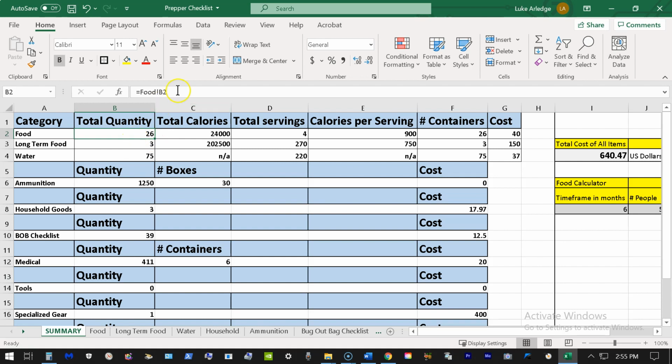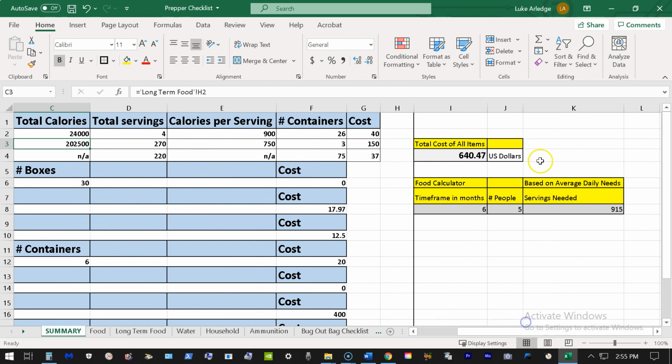And you can see when I click on it, the formulas that are up here. So it's linked to other parts of the document. So as I update the other parts, it will automatically update here. Also on this handy page, I can see up here the total cost of all the items. My total investment so far for all of these preps.